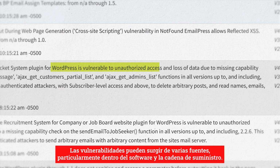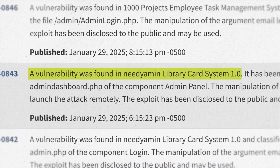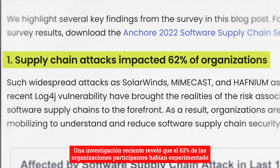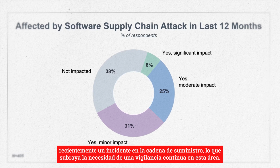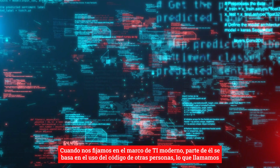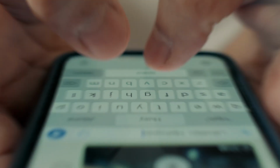Vulnerabilities can emerge from various sources, particularly within software and the supply chain. Recent research revealed that 62% of participating organizations had recently experienced a supply chain incident, underscoring the need for continuous vigilance in this area. When you look at the modern IT framework, some of it is built on using other people's code, what we call the software bill of materials.